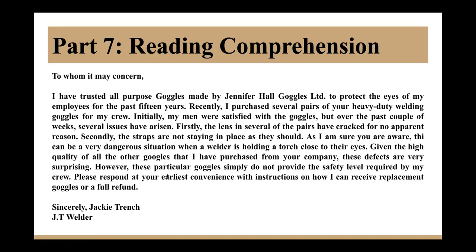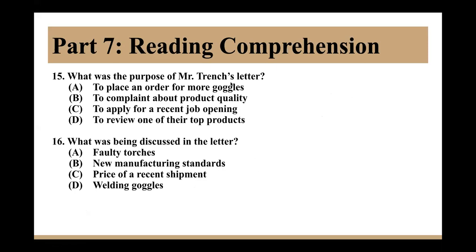What was the purpose of Mr. in this letter A? To place an order for more goggles, to complain about product quality, to apply for a recent job opening, or even to review one of their top products. Something wrong, something broken, so they have to complain about product quality. Everyone type B for me, please.